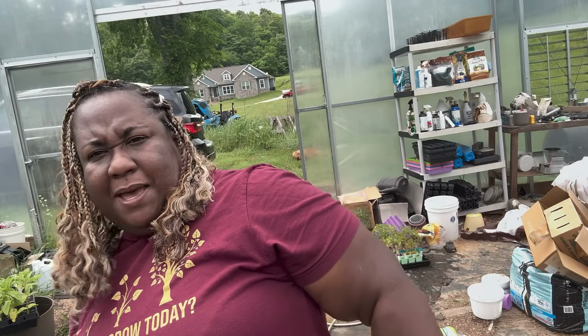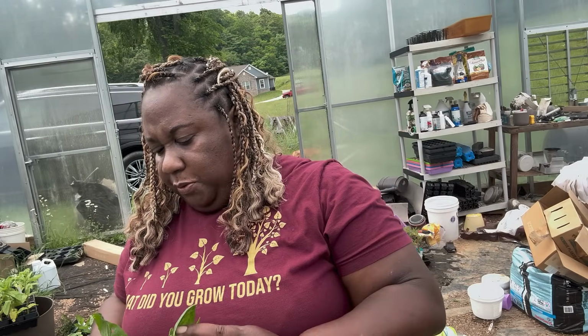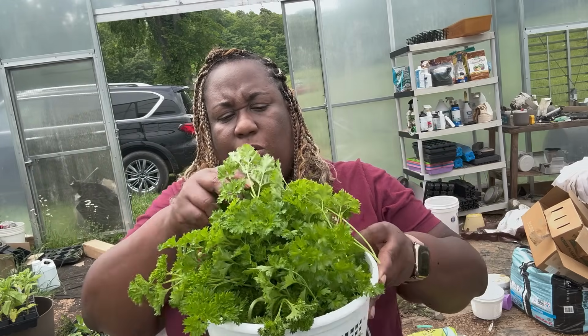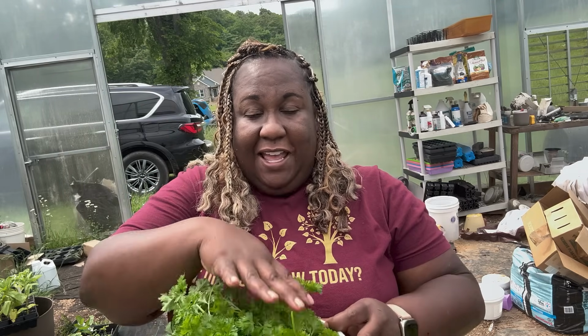Okay, y'all, so we got a basket of spinach, and I pulled those plants up, and then I harvested the parsley. We got a whole basket of fresh parsley, and y'all know last week I harvested a basket of parsley from my green stalks, and so I have a jar of parsley already freeze dried. I have a tray of parsley ready for the freeze dryer, and then I just harvested this. And y'all, this has been the first time I've been successful growing parsley. Now, I bought this as a transplant. I did not grow it from seed.